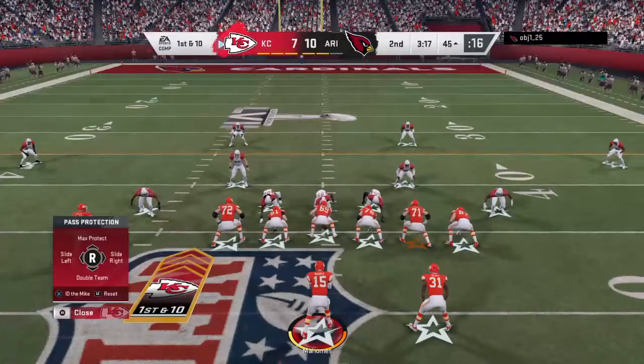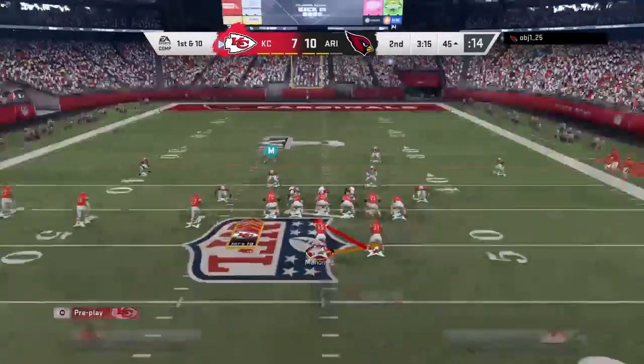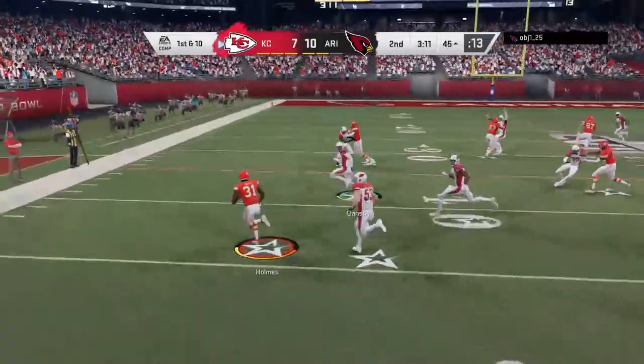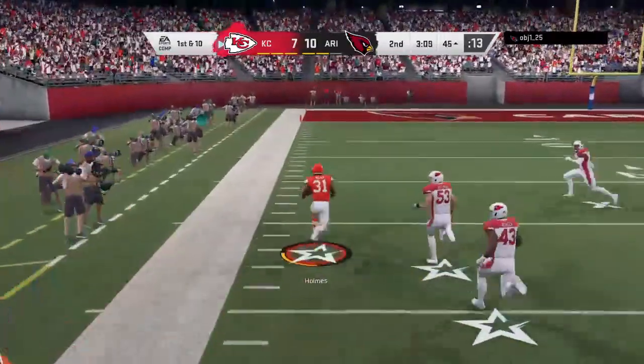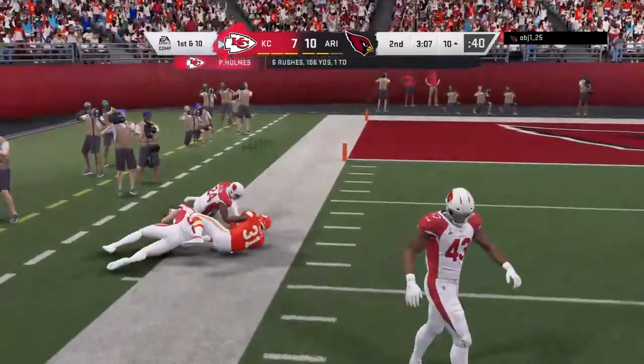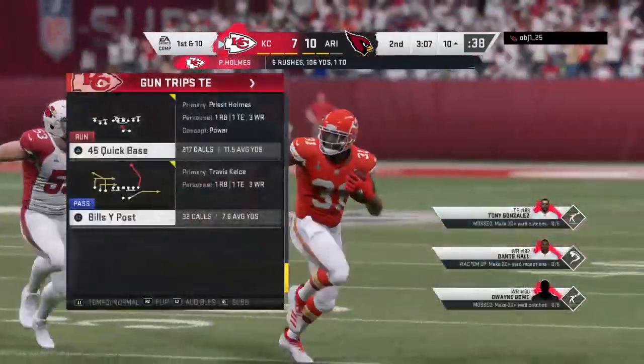Watch the whip. Alert flag. Yellow. They'll run on first down. It's Holmes. The 20. 34 yards there and a first down.